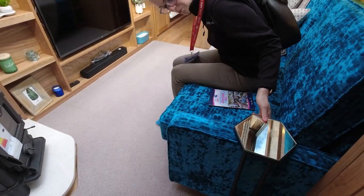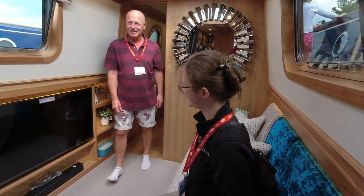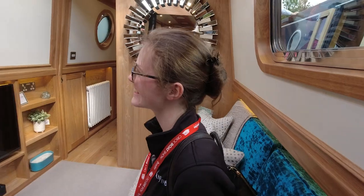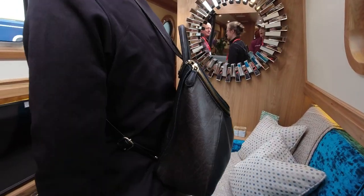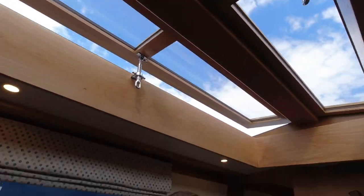It's a coffee table. Fantastic. Beautiful boat. Yeah, just trying out the sofa. Yeah, we tried out the Pullman then. No, not yet.